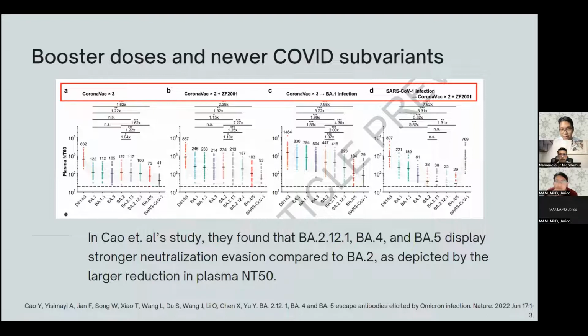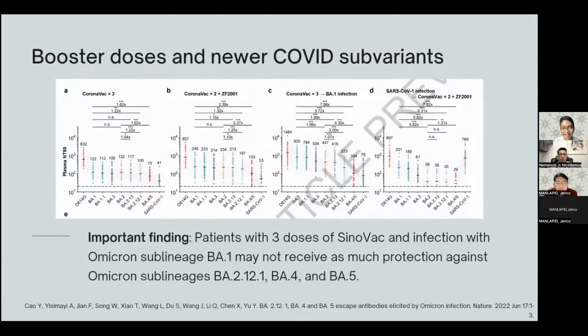doses of Sinovac with ZF2001 booster. So next slide, please. Essentially, the important finding from this study is that patients with 3 doses of Sinovac and infection with Omicron sublineage BA1 may not receive as much protection against the newer Omicron sublineages BA2.12.1, BA4, and BA5.